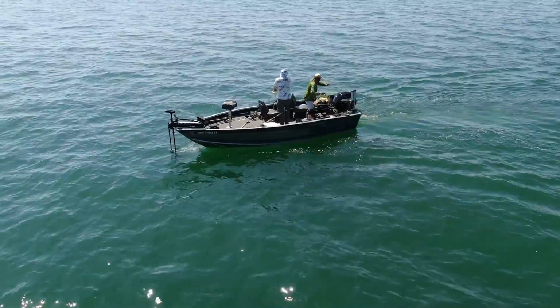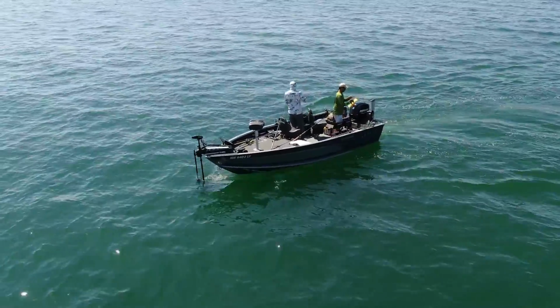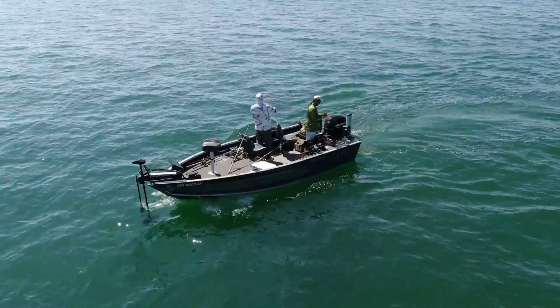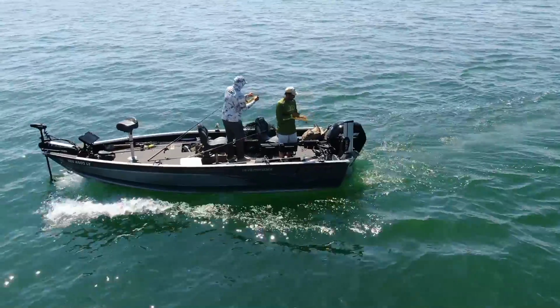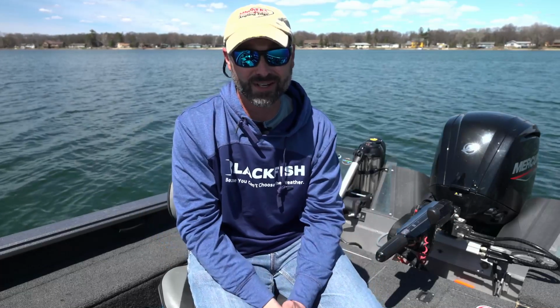Even if I'm trolling with the big motor, I still have my trolling motor down, because if I hook a fish, I can put this in neutral, I can spot lock or keep the boat going at a slower speed. It just makes life so incredibly easy, and when your boat's in good position, you're in a good position to catch fish. And what about depth finders?